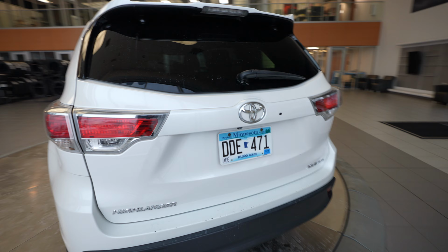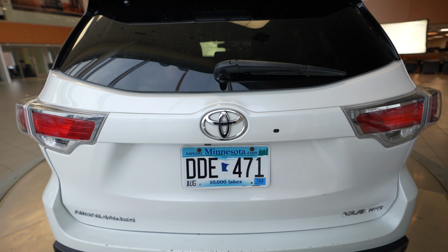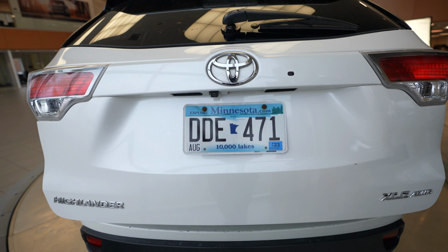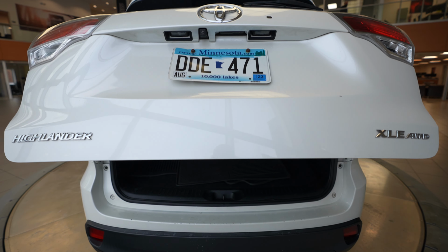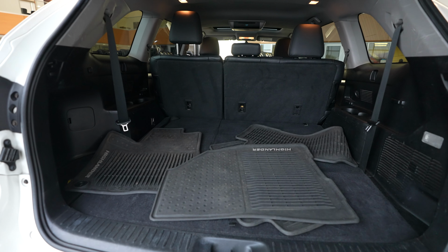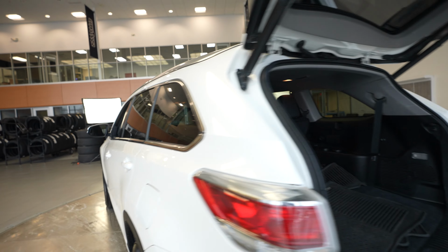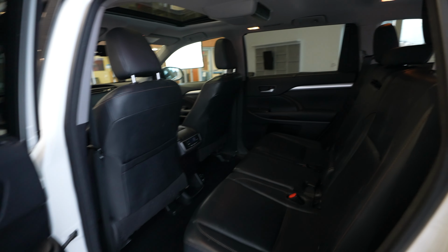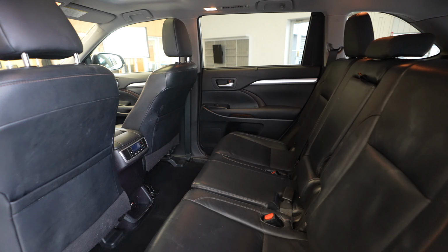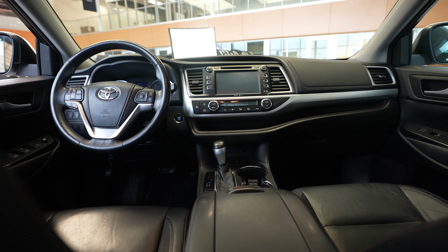Coming on to the back, you can see our Toyota Highlander XLE badging, and we have a power opening and closing trunk. Push button to close. Take a look at our rear seats next. Rear climate control. Quick look up at the front of the vehicle.